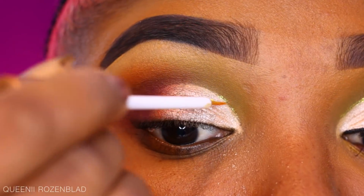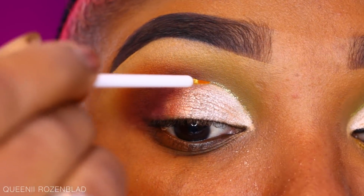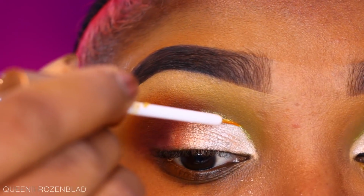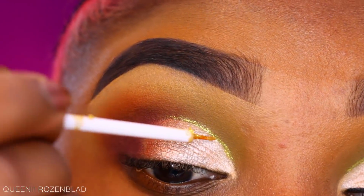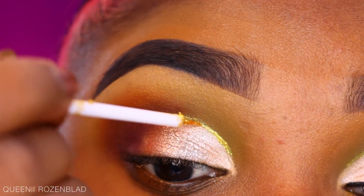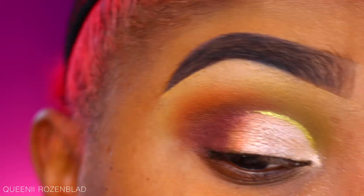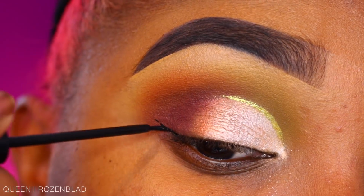Now for the inner tear duct area liner, this gold liner is from OPV. It's in the shade Topsy. It has like a liquid gold color, and then it has a little bit of gold glitter in it. It's really, really pretty. I think you guys would like it. So I'm just applying that right where the cut crease is, and then I'm gonna go back in with a bit more of the Earth shade because there was a little bit of patchiness going on there, and apply that there.